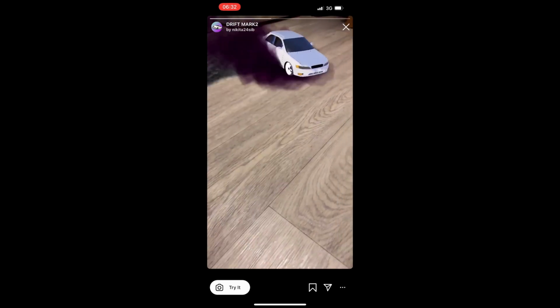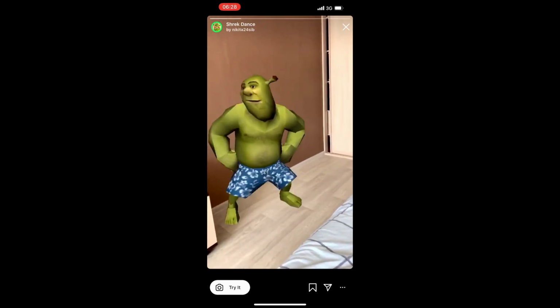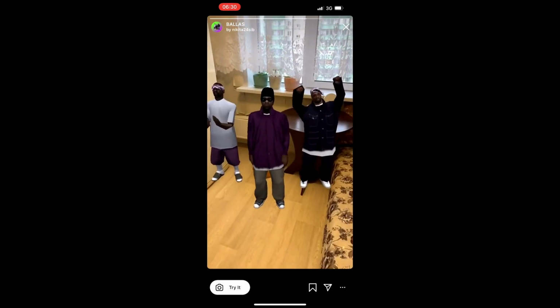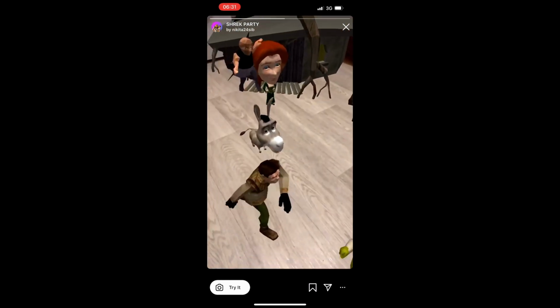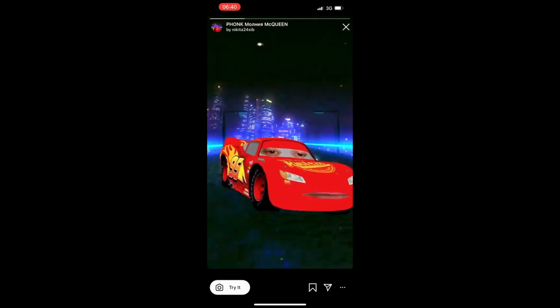3D models make up a significant portion of the effects that you'll find on this profile. Mostly characters from the various Grand Theft Auto games animated using a program like Mixamo to dance and interact in real world environments. There's a Shrek dance party where all of the characters have small bodies and oversized heads, which actually reminds me of a Corridor Digital video from a few years back.